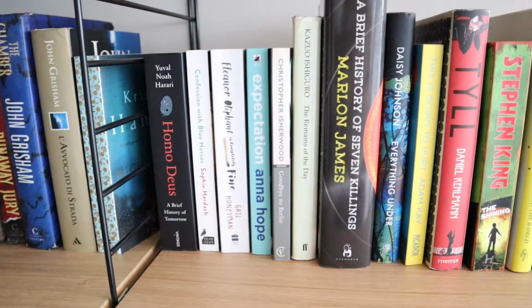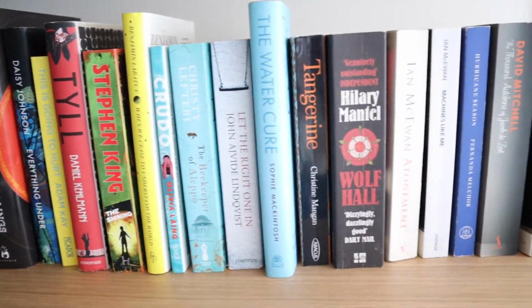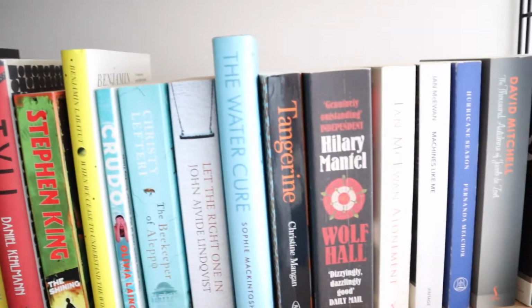So it's here. We continue with the alphabetical order for mostly fiction titles. I would say probably in this section everything is fiction. Oh, maybe Goodbye to Berlin is not, but the rest probably is.